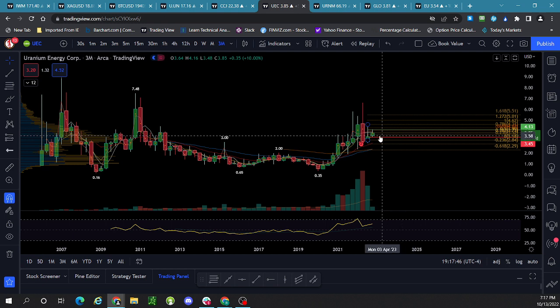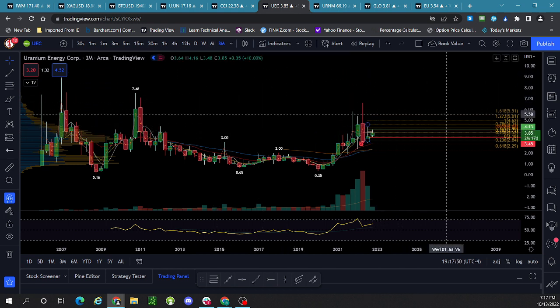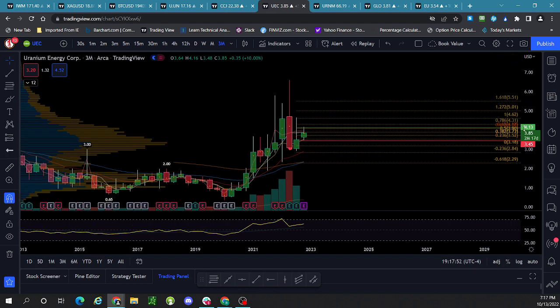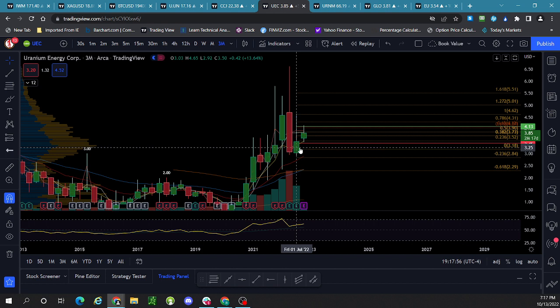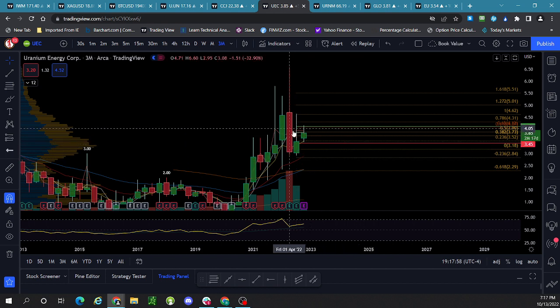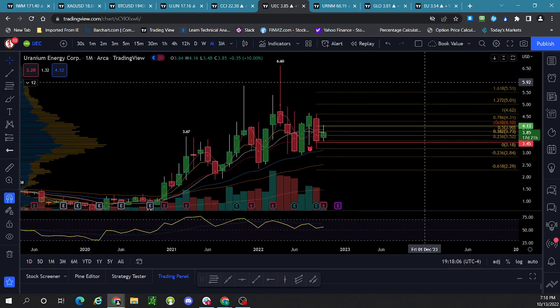The 5 EMA is really acting as our guide at the moment. It's kind of riding that. So let's see if I can get you tighter in. This yellow line, the 5 EMA, is just riding as a guide. We still have this 200-day moving average to contend with, but it's right there. So let's take a look at the monthly and see what we got going on.